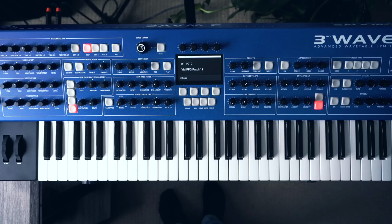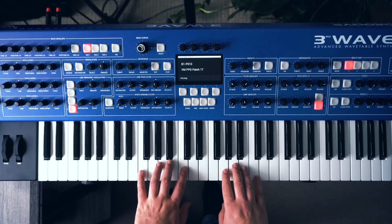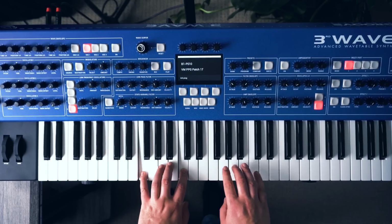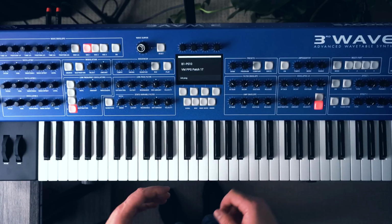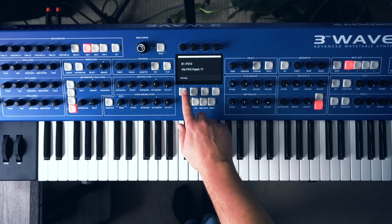Alright, so here we are on the front panel of the Third Wave. I've got it set up to one of my favorite patches to start with. Listen to how good that vintage PPG sound is. But let's start by initializing a patch.